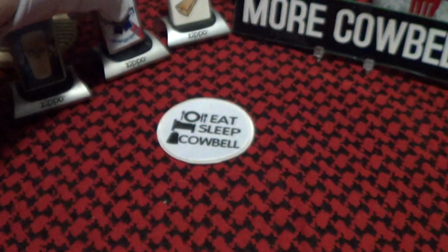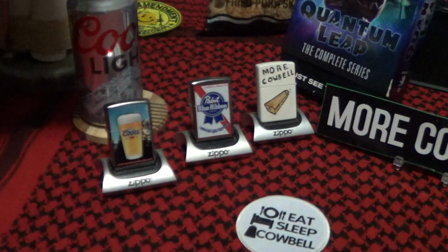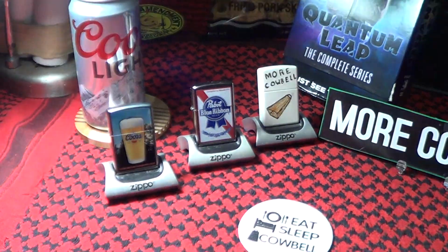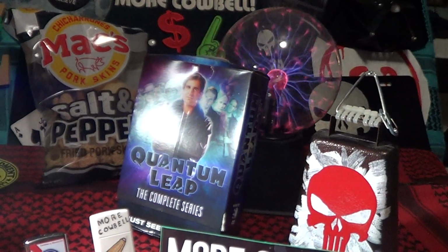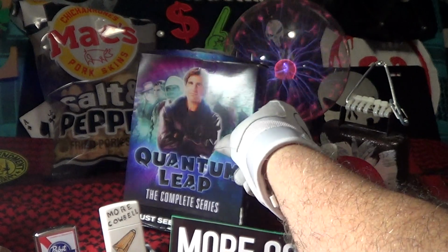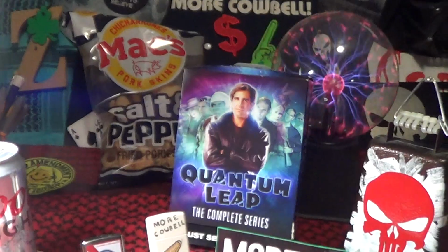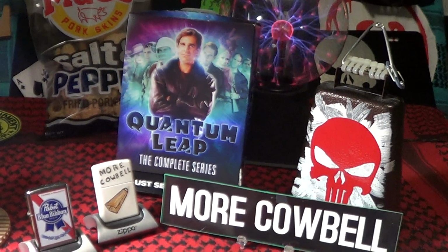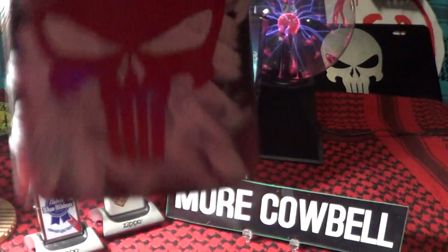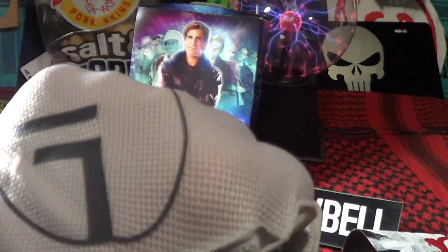And I'm going to put that PBR Zippo right next to a couple of my favorites. The Coors Zippo and the Cowbell Zippo. And the Pabst Zippo needs some cowbell for sure. Knuckle bump.